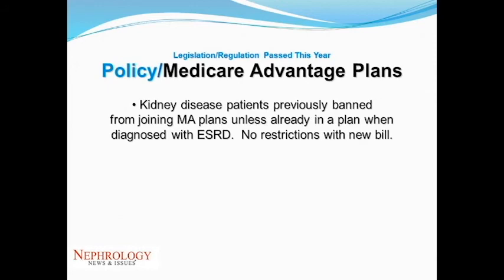Medicare Advantage plans, this was also approved in January. It basically no longer discriminates against ESRD patients who want to join Medicare Advantage plans. Previously, it was only allowed if you were already in a plan and you developed ESRD. Now there's really no restrictions, and that was also a major push by the renal community. Next slide.